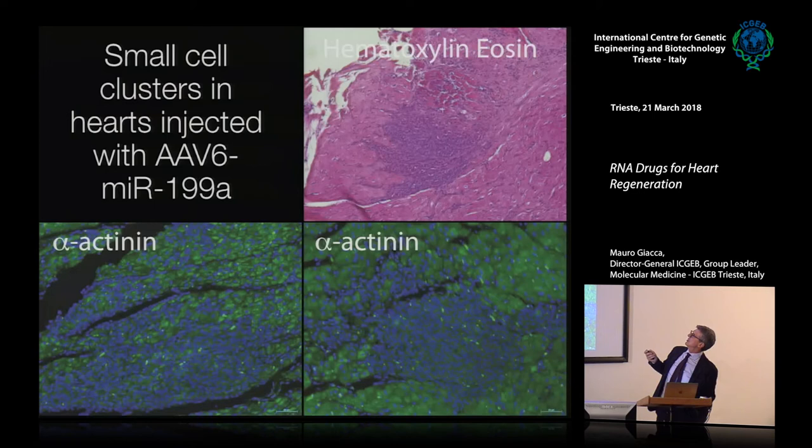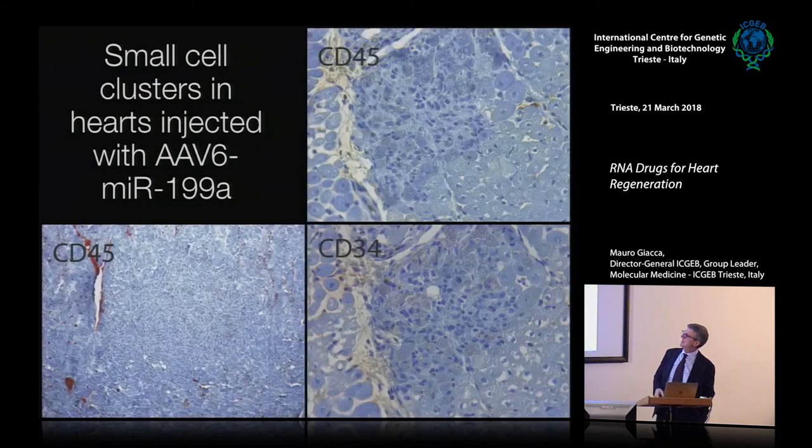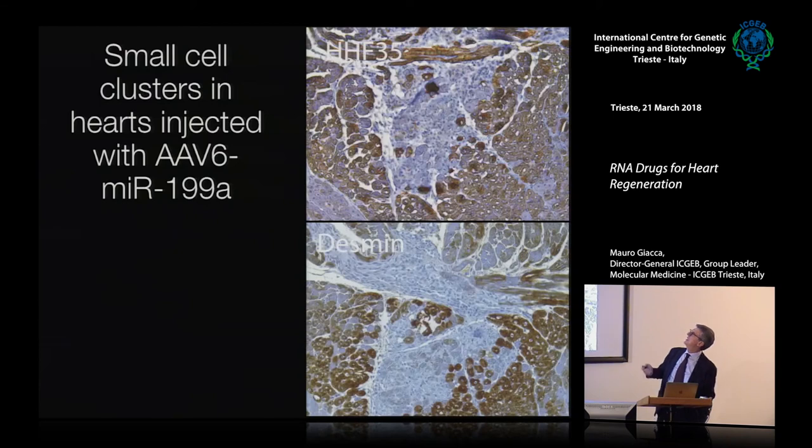And we saw infiltration of tissue with these clusters of cells. And these cells were negative for markers of differentiated cells like alpha actinin, but they were highly proliferating. This is Ki67. So these are highly proliferating infiltrating cells in the tissue. The cells were not derived from the circulation, negative for circulating markers like CD44, not endothelial cells, so negative for CD34. They were negative for markers of differentiated myoblast cells, HHF35 or Desmin. You see those infiltrating cells are negative, the remaining myocardium is positive.